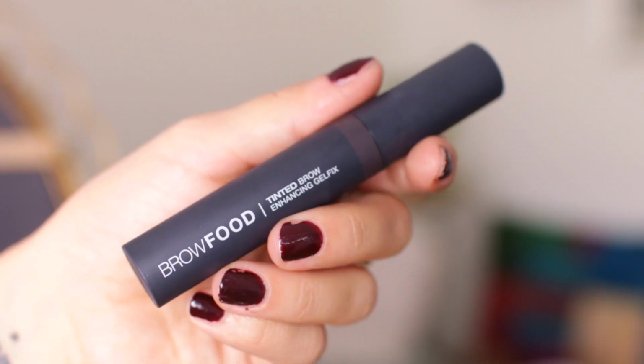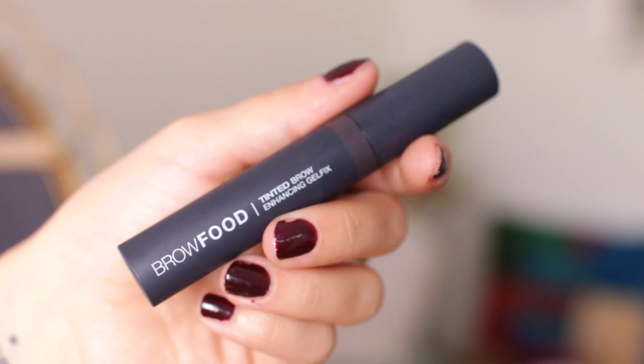Lash Food slash Brow Food. I don't know, I think their original name is Lash Food. Maybe they started off as Lash Food. I'm just making that up. But anyways, they recently sent me some product, which I really like. This brow situation is amazing.